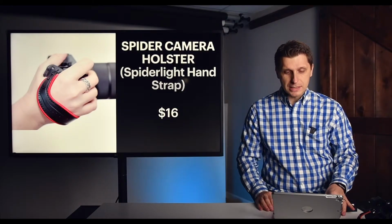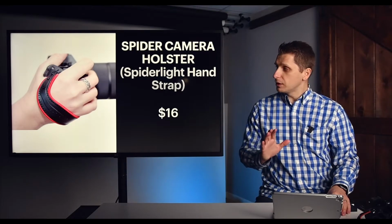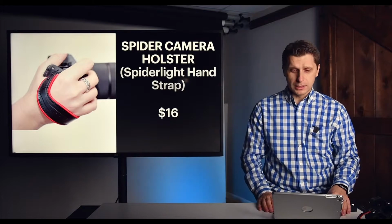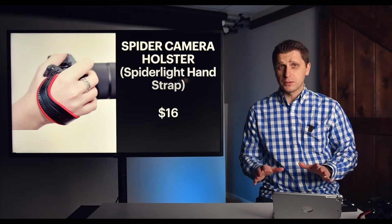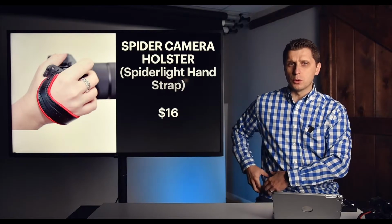Next one up is the Spider camera holster. This one is primarily for lighter cameras. The Spider camera holster brand itself makes many different straps, as well as one for your belt.